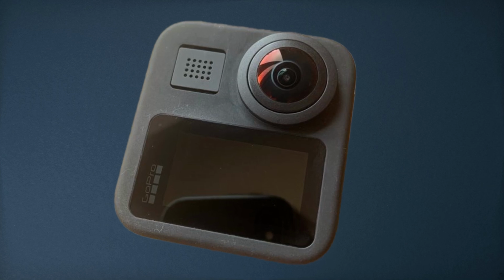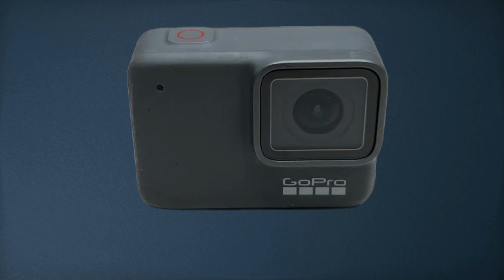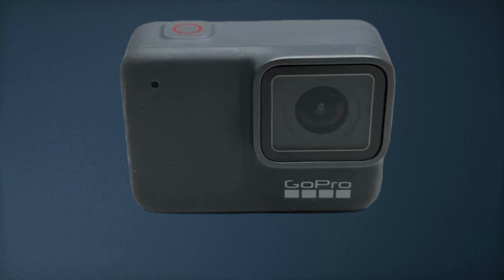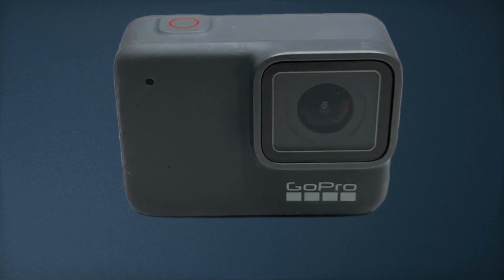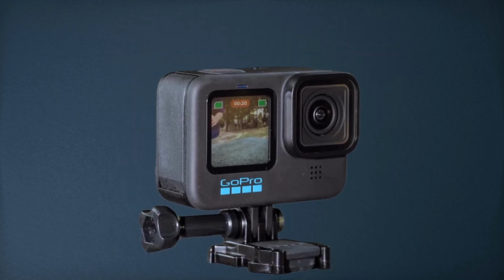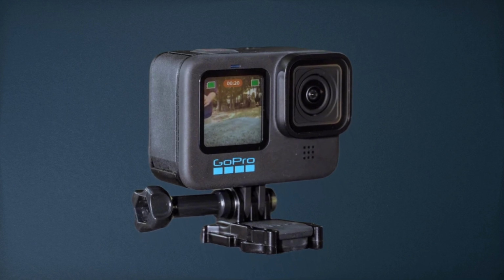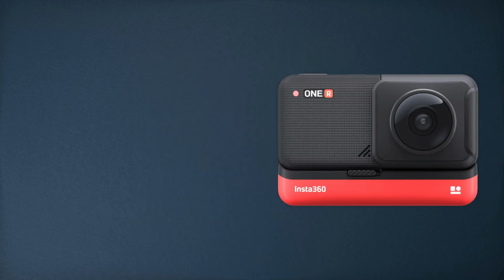Its rugged design means it can handle whatever nature throws at it, rain, snow, or mud, and still deliver stunning results. Whether you're skiing down slopes or exploring hidden caves, GoPro Max takes your adventure documentation to new heights. And that's a wrap on our countdown of the best action cameras for your adventures.